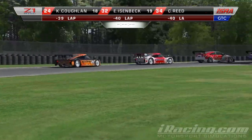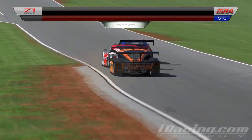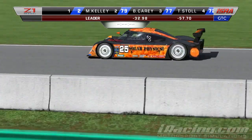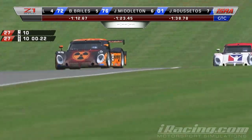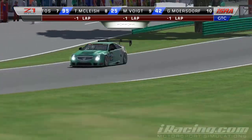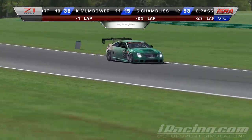Yep, that's John Kuzland, and I'm not sure. Ooh, when there was contact between those two cars, I'm not sure who that was. Was that... Oh, there he goes. Not sure exactly who that other Cadillac was, unfortunately. But is this the finish right here? No, this is the last lap for these guys.